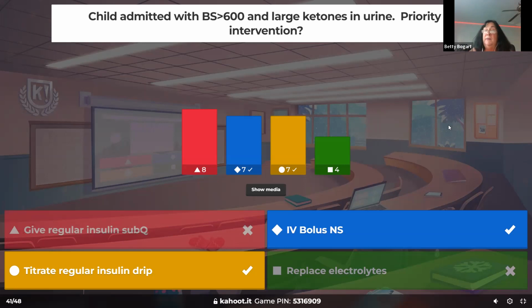Sub-Q or not. Now, electrolytes, that's down the line, because when they come in, you start the IV and draw all the bloods, which is, of course, going to be a whole panel of electrolytes, etc. Once we get that potassium, then we'll be concerned about it. But IV bolus and start that insulin drip. Number one is the bolus.